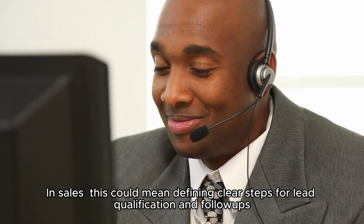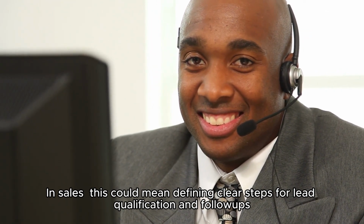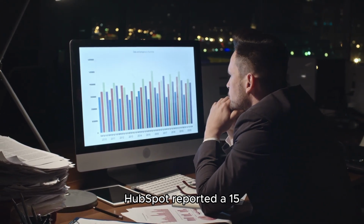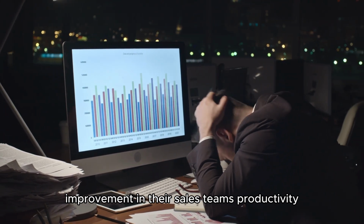In sales, this could mean defining clear steps for lead qualification and follow-ups. By standardizing workflows within CRM systems, HubSpot reported a 15% improvement in their sales team's productivity.